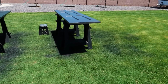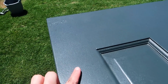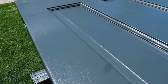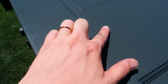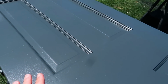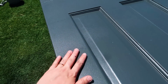So I want to show you guys really quick here what was happening. I'm hoping that this will show up on camera, but if you can see here, there are some lines from my sprayer. Here's one, here's another one, and this is really the worst one right in here. This is something my sprayer was actually doing, and I wasn't sure what was happening because it was spraying more paint right in the center of where I was spraying, and I've never had that happen before.